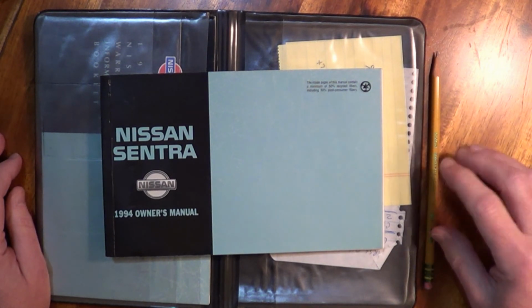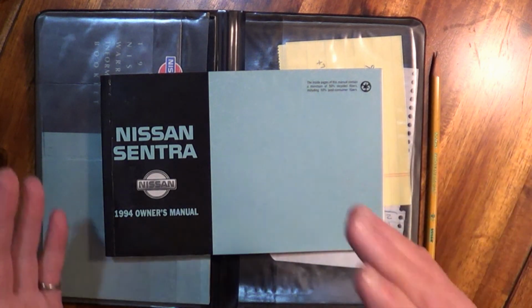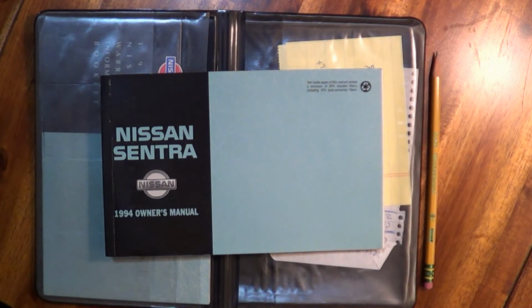And then, of course, once this whole virus situation gets back to normal and I get back to work, we will start on the clutch and get tires for this car, and hopefully we'll be moving right along with this 1994 Nissan Sentra project.